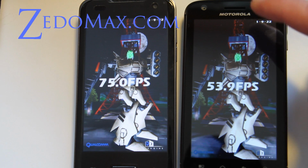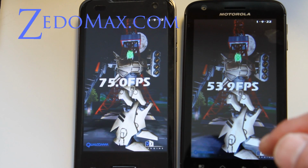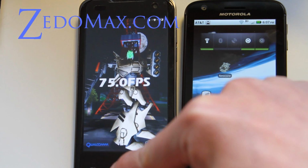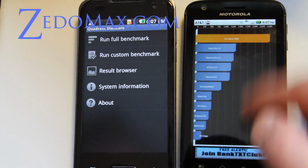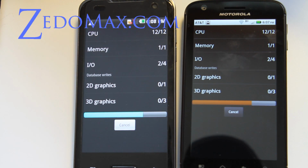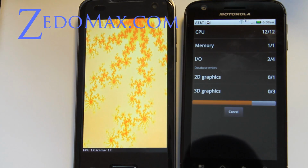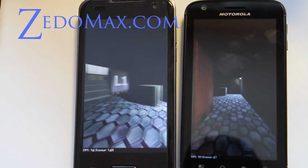For this test, the Atrix 4G ended up at 53.9 frames per second, which is actually less than Nexus S. It got 55.4 frames per second. So on this one, the Optimus 2X clearly wins. And let's do the Quadrant test and run full benchmark. So we'll see. They're about the same, and I believe these are not really made for dual core smartphones, but it's still pretty accurate as far as how well they can do with their processors.